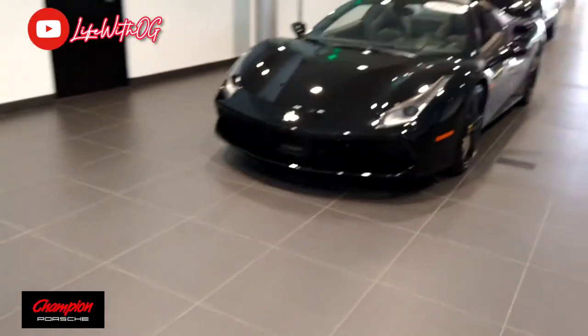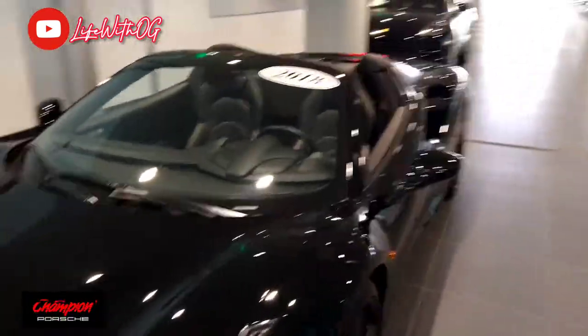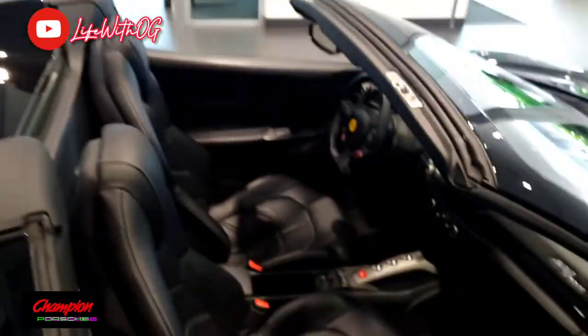Stay tuned, guys. We'll be getting one of these sooner or later. And you know, we ain't too far from Ferrari. So of course they had a Ferrari for your boy. As you can see, this is a 488 Spyder. See the convertible top, you hit the button, it's all gonna come out the trunk and cover the top. You see the clips right there.